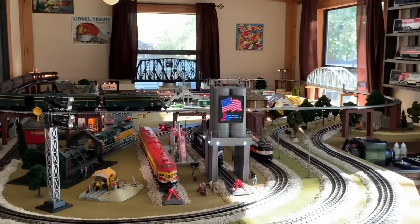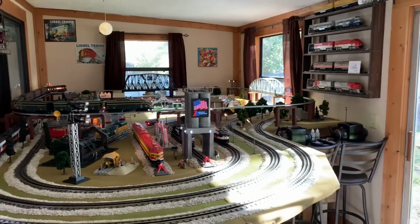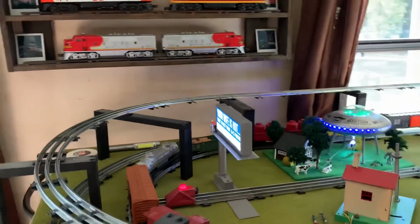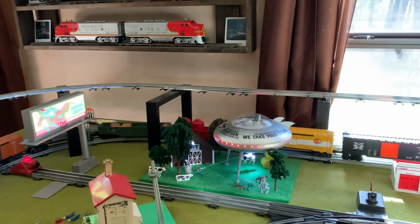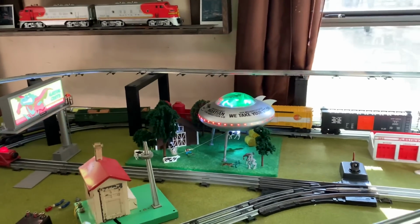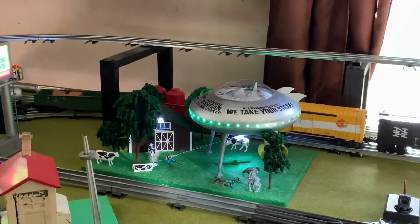But this American Materials Tower looks great in the rail yard. Isn't that awesome? We also got our little sign up. Pretty cool. As well as the UFO. I've seen this one quite a bit on YouTube and online and whatnot. I always thought it was cool, but I didn't know if I really ever wanted one. But then I saw it in person, and of course I had to have it.